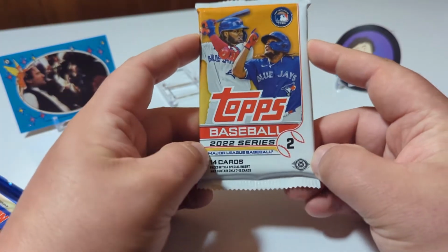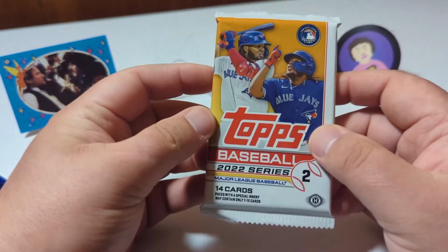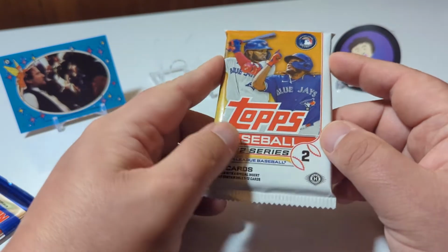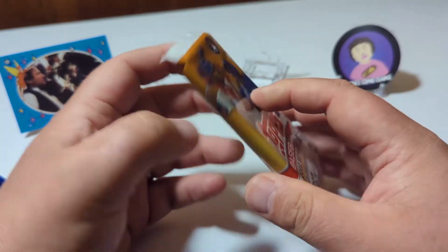We got the Topps Series 2 baseball. I'm not really even sure where this pack came from or why it's in here. Maybe I grabbed one of these out of a hobby box for my shop, so let's hope for something kind of cool in here. I think there's like a Spencer Torkelson short print in these. This may be his rookie card, so who knows? Maybe we'll grab that.